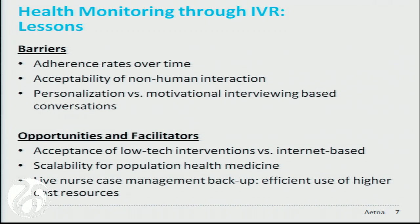Obviously, all the caveats that we mentioned before, things may change over time, and if we could get out more connectivity to people, then there would be that opportunity. Scalability, I just mentioned. The cost efficiency of doing automatic calls should be clear to many of you. And the live nurse case management backup, I think an integral component, as someone had mentioned earlier today, is that there's still a high-touch patient component. Like if people are out of range, they need advice, guidance on what to do if they're not sure. This is a way to make it a bit more efficient so that we can have a ratio of how many people really trigger for out of range blood pressure or need help, and then match them with a live nurse.